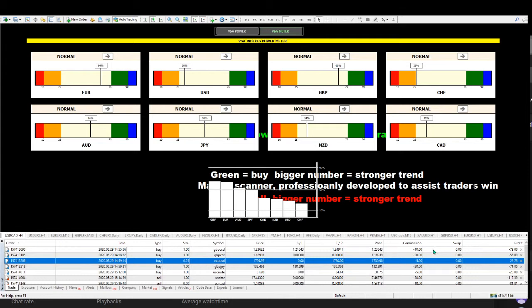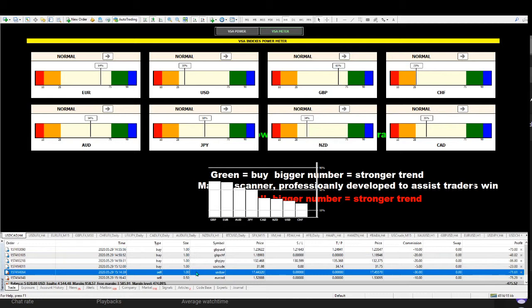Okay guys, I'm just going to close this gold trade. I don't like to trade gold. So guys, you can see the USD is starting to go really well here. It looks like it's going to go into profit very soon.